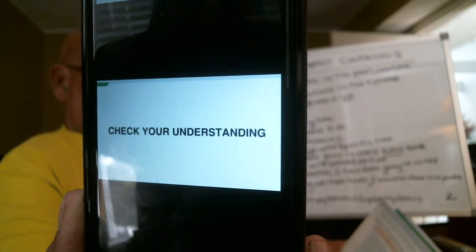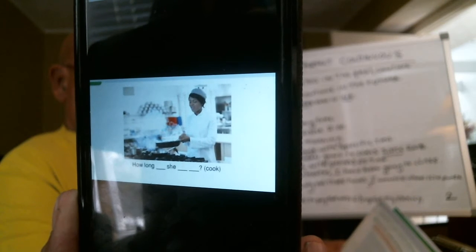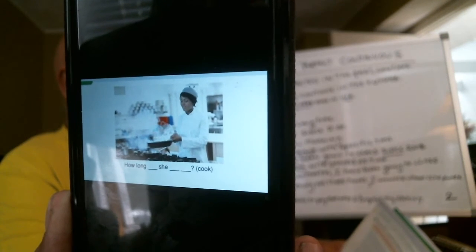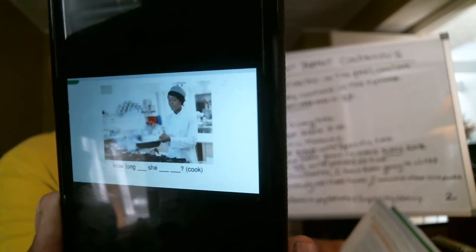Check your understanding. Look at the picture. Complete the question. Use the verb in parentheses. Then complete the answer with for or since.